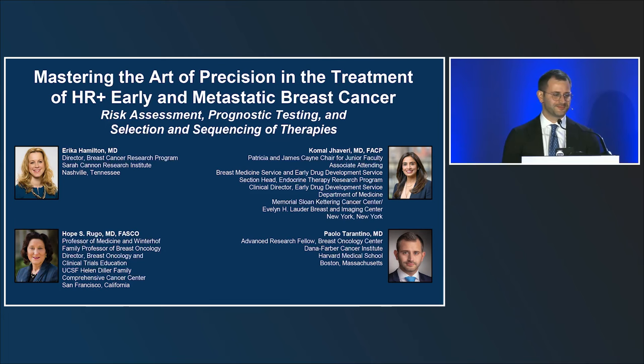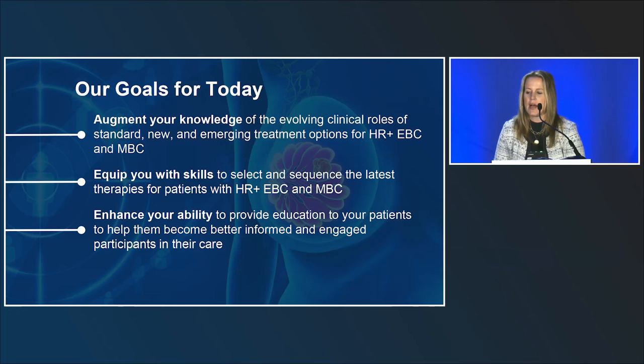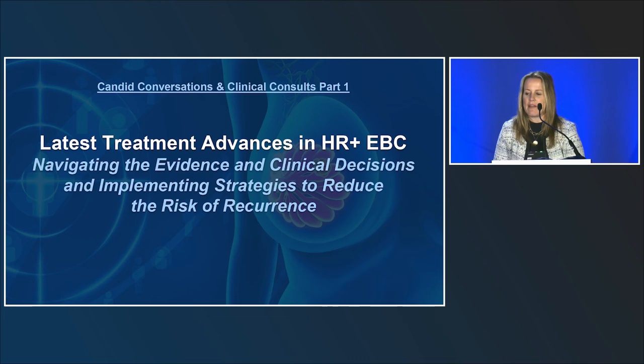So our goals for today are to augment your knowledge in the evolving clinical roles of standard, new, and emerging treatment options for hormone receptor positive breast cancer, really talk about sequencing these agents, and enhance your ability to provide education to patients. And again, we partnered with both GRASP as well as Living Beyond Breast Cancer. Okay, so first we're going to be talking about navigating the evidence and clinical decisions and implementing strategies to reduce the risk of recurrence in the early setting.